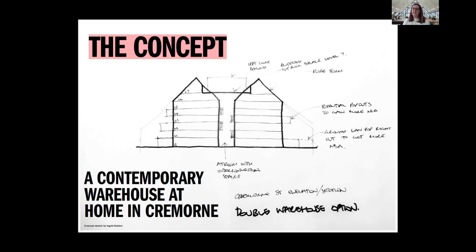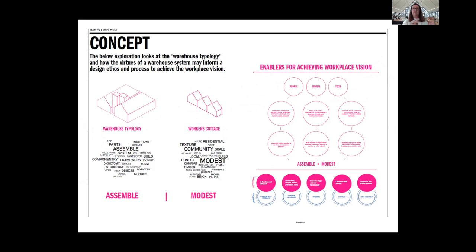And so the contemporary warehouse concept was driven by the planning constraints, the heritage and context of Cremorne, and also from the interiors brief, because they wanted a kind of hackable space that could be easily converted and be flexible over time.